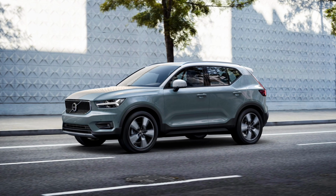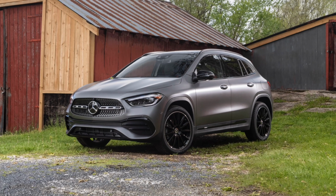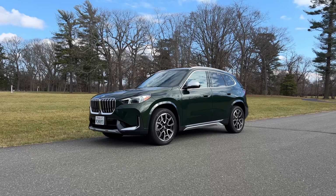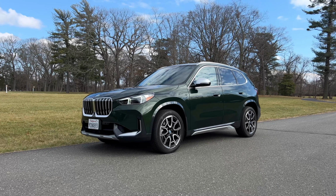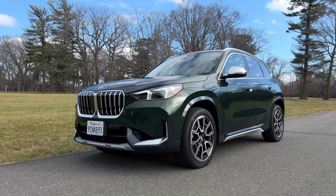Now, compared to the competition like the Volvo XC40 and the Mercedes-Benz GLA, again, the X1 feels like it has a more get up and go type of attitude. If you're looking for a solid day-to-day entry-level luxury SUV, this will impress you. This definitely feels more premium than its rivals. And it looks premium as well.